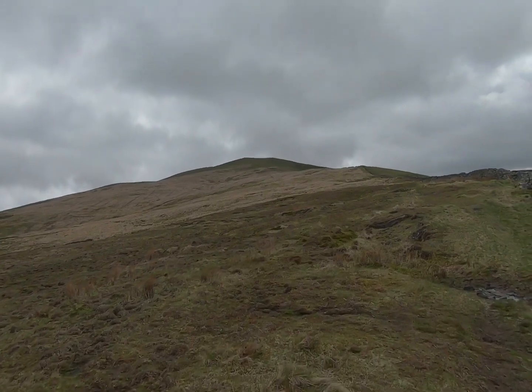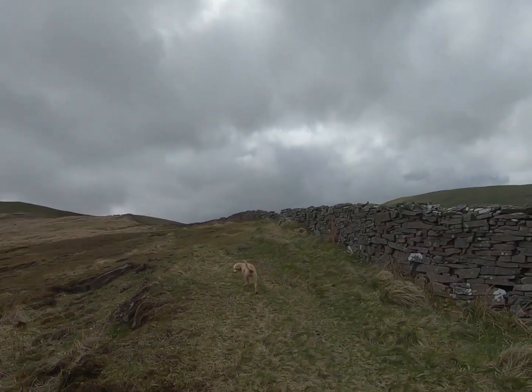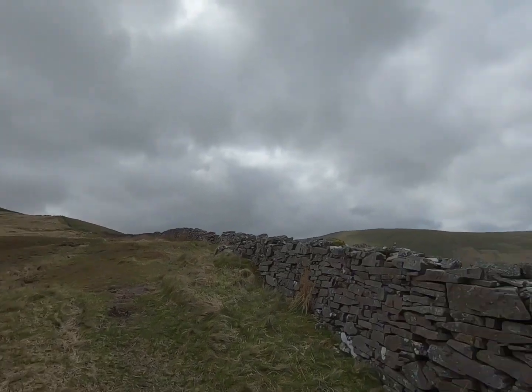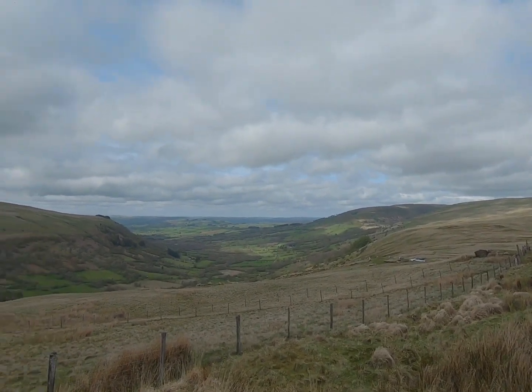So this is the second sort of climb today. We'll show you some more of the views, especially of the glacial valley, which is opening up now actually. This is the glacial valley. I'll show you some more of that in a minute.